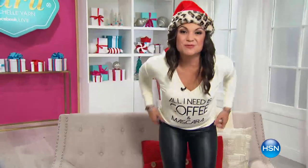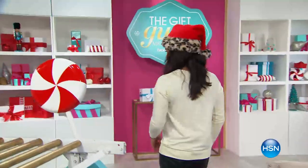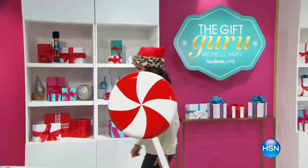Oh, they have LED directional lights on the bottom as well. So many fun features with that one. What a great gift for under $40. You would never think that.